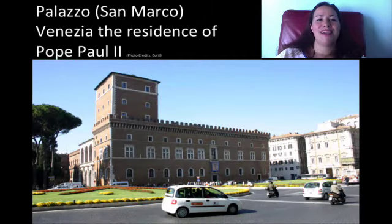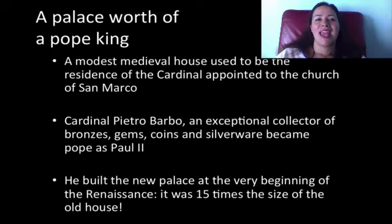Even before that, the palazzo, which was called the San Marco, but now is called Palazzo Venezia, was the residence of Pope Paul II. Here we are at the very beginning of the Renaissance. A palace worthy of a Pope King. It used to be just a modest medieval house, which was the residence of the cardinal appointed to the Church of San Marco. But Cardinal Pietro Barbo, who was an exceptional collector of bronzes, gems, coins, silverware, became Pope as Pope Paul II.